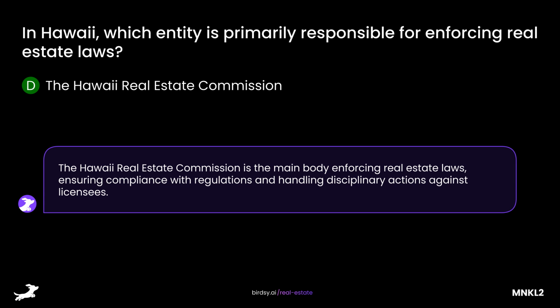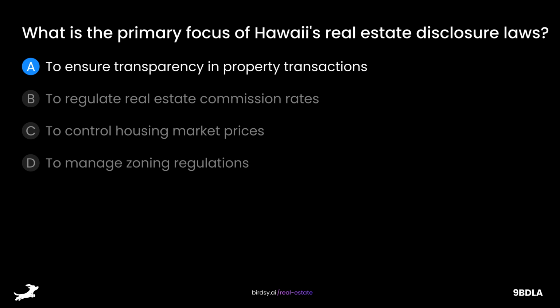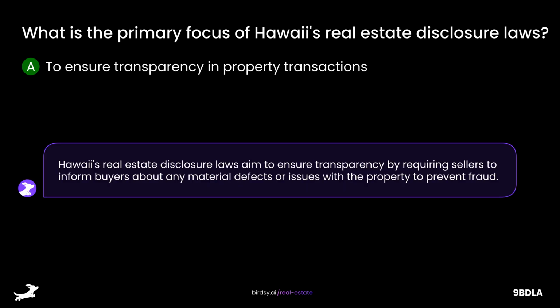actions against licensees. What is the primary focus of Hawaii's real estate disclosure laws? Is it A, to ensure transparency in property transactions, B, to regulate real estate commission rates, C, to control housing market prices, or D, to manage zoning regulations? The answer is A, to ensure transparency in property transactions. Hawaii's real estate disclosure laws aim to ensure transparency by requiring sellers to inform buyers about any material defects or issues with the property to prevent fraud.